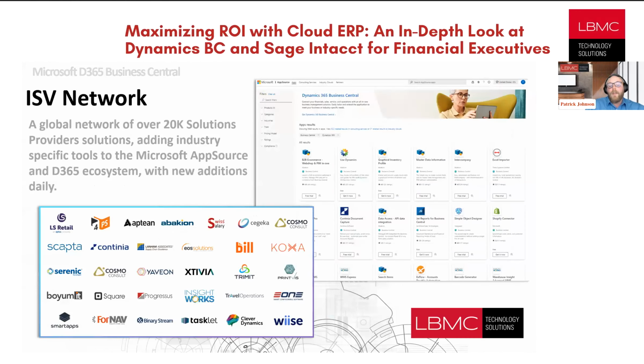Okay, the other thing that really differentiates Microsoft Business Central in the SMB market is that it is connected to over 20,000 global solutions providers. These are unique instances of people who have gone out into the Microsoft space and decided that they found a niche either within a specific market, or somebody has had a very specific scenario that is repeated time over time.